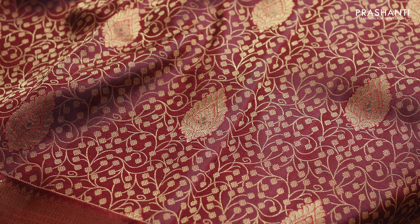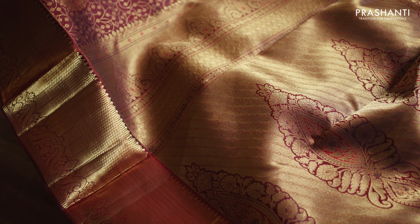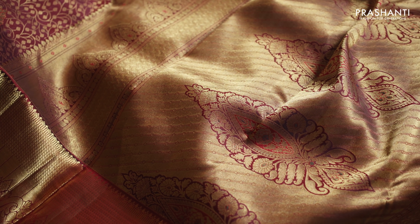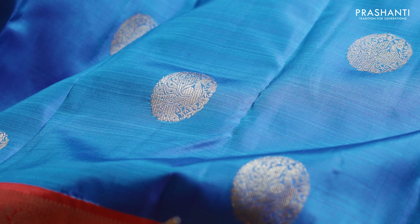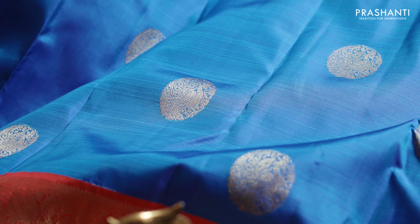Next one more traditional color, maroon, self sari with rich Kanchipuram borders on either sides. Very intricate weaves of floral pattern, brocade weaving running throughout the body with zari woven buttas running along the sari. This has got a rich self pallu, that's pallu. Beautiful weaves woven in golden zari along the pallu, and this has got a brocade blouse in maroon, priced at 19,650.